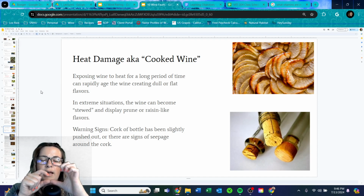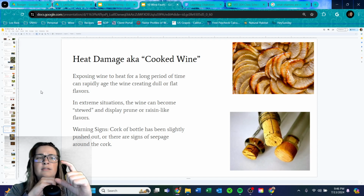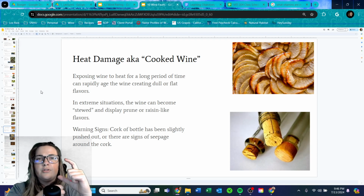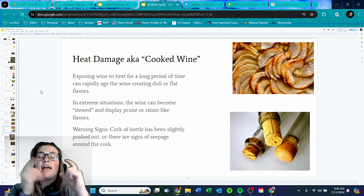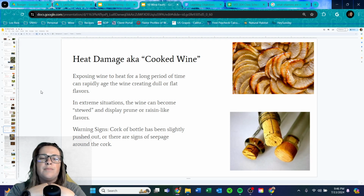If the wine has come up one side kind of oddly but not on the other, that means that either the cork is not the right size for that, or at one point the pressure in the bottle changed and it forced that wine up on the cork like that, and that could be from heat. Heat expands liquids and gases, expands everything. So that could have been a pressure change due to heat damage. So definitely look out for that. That's not a fun time.